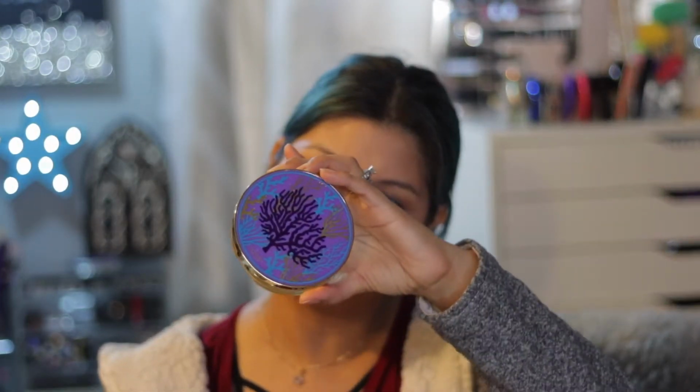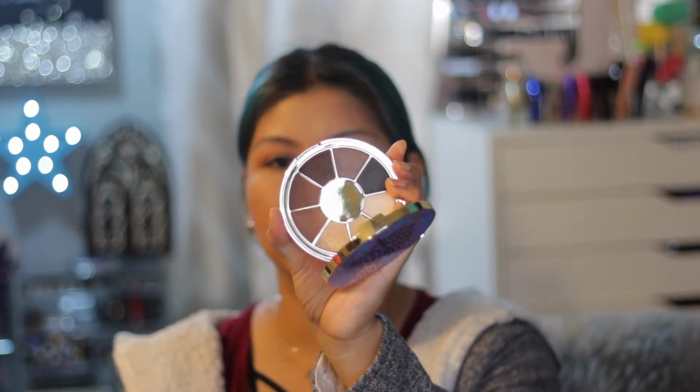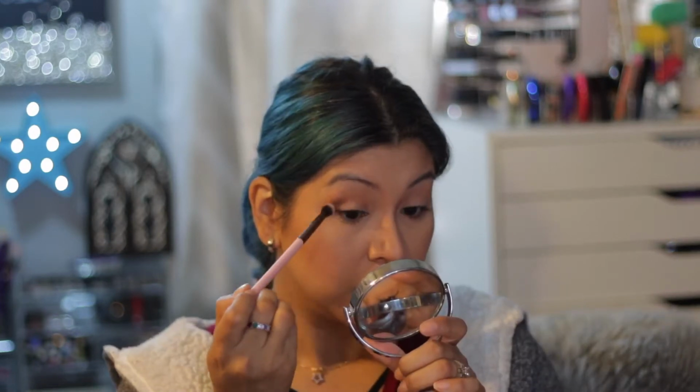I'm taking the Tarte, what is this? Rainforest of the Sea Volume 2 shadow, and just going to use the dark shades, I guess, and buff on the outer part of my eye.